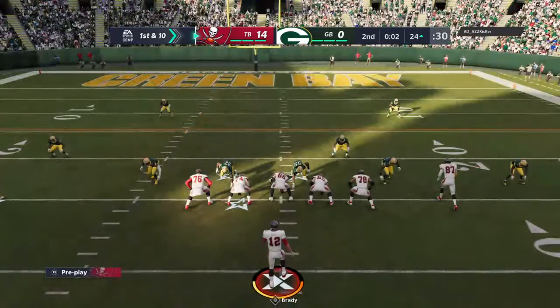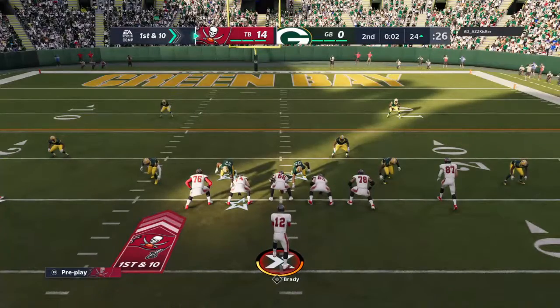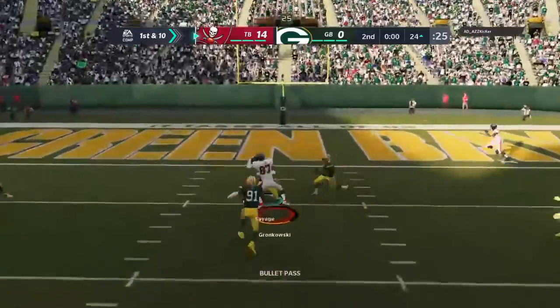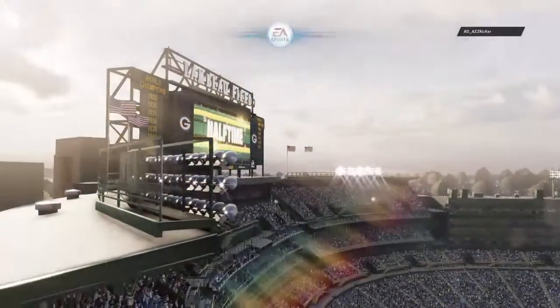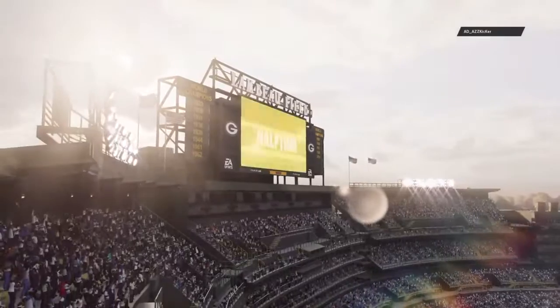A bit of a surprise. They're going for it with 2 ticks remaining. No sign of the field goal unit. The final shot before half for Brady. This is caught. Gronkowski. And they will eventually get him down, but he's inside the 5 all the way to the 3. And that'll do it for the end of the second quarter.